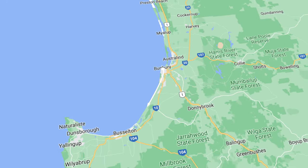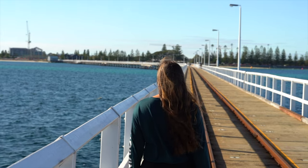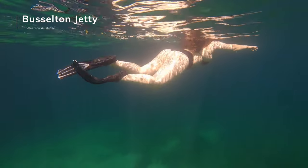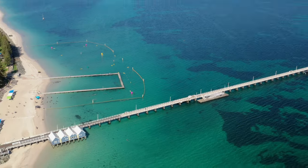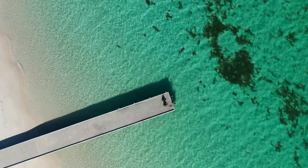So the last time you guys saw us, we were in Bunbury, and since then, we've gone on a little road trip through the Margaret River region. Our first stop of the trip was the iconic Busselton Jetty. We ended up going snorkeling the entire length of the jetty and spotted a stingray. Busselton Jetty is pretty special because it's the longest timber-piled jetty in the Southern Hemisphere at 1.841 kilometers.